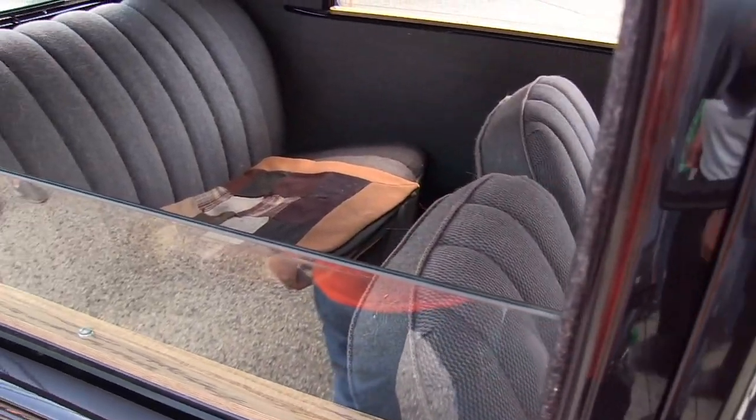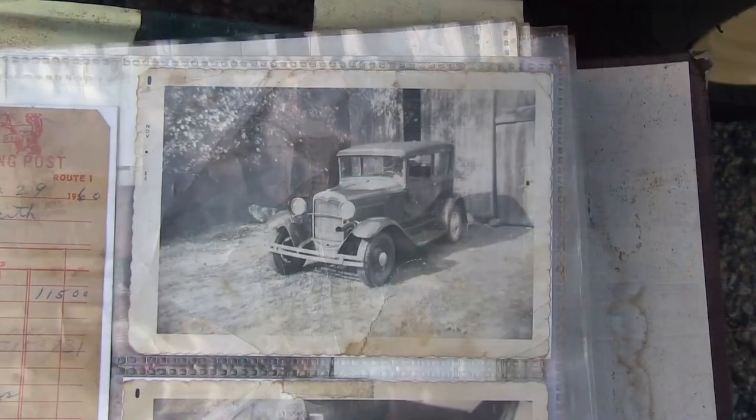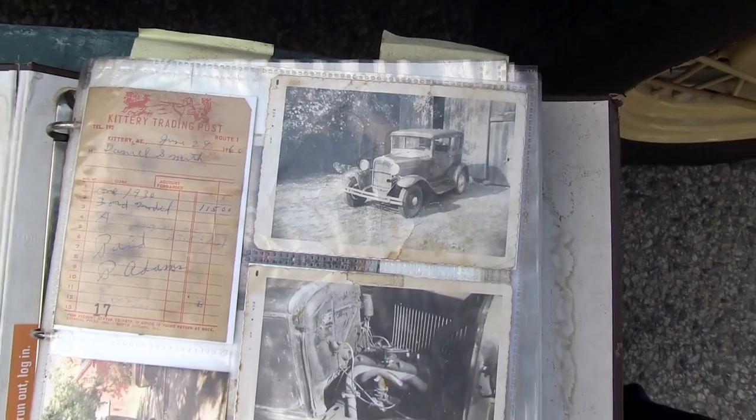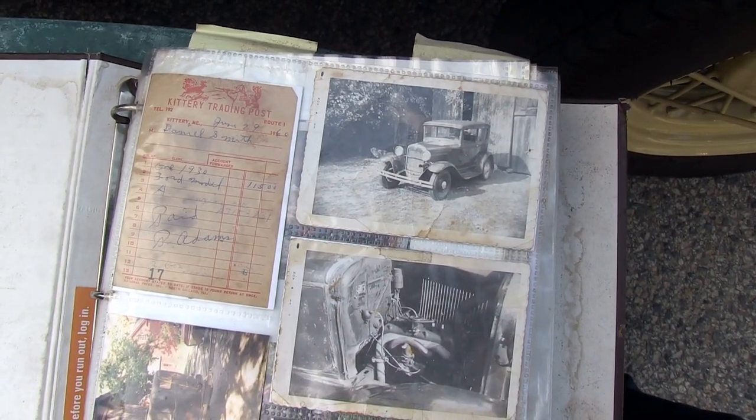How long did it take to restore? 8 years. 8 years in your garage? Yeah. I did all the work, everything except the engine work. Did all the body, paint, interior, everything. It took that long because it was sort of on the bolt-of-the-month plan.